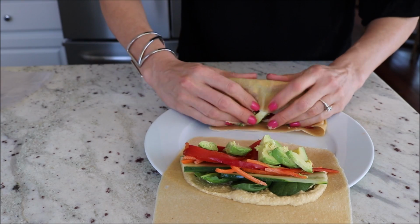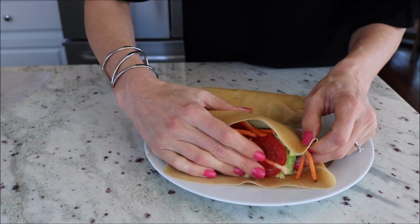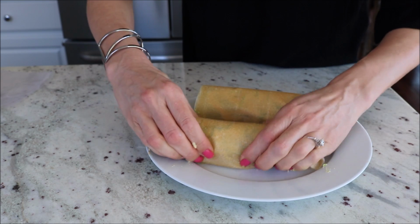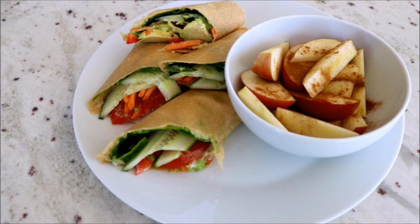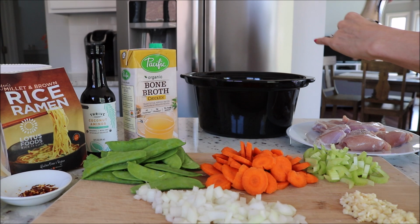They were actually really easy to wrap up, and they did hold everything well, so they were a great texture, and I will definitely be purchasing these again because I miss my wraps. So this is my lunch. I normally have an afternoon snack, but instead I just made a good amount at lunch because I was working, and it was just easier for me to stay on task, and then I could just nibble at the apples while I was working. So I had the 2 wraps and then an apple sliced with cinnamon sprinkled on top, which is so good.